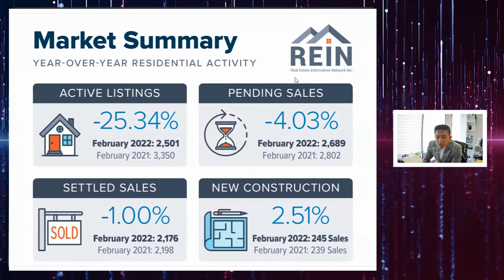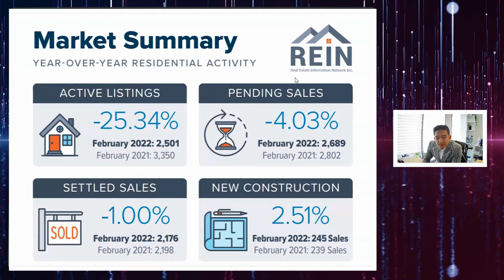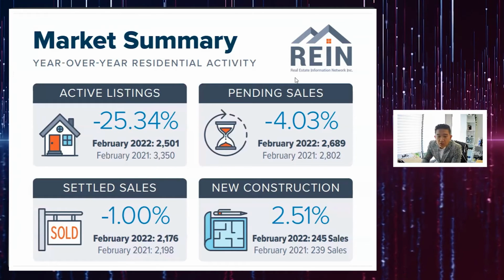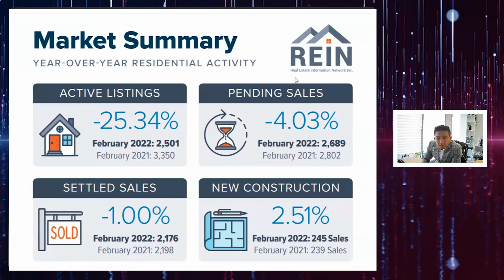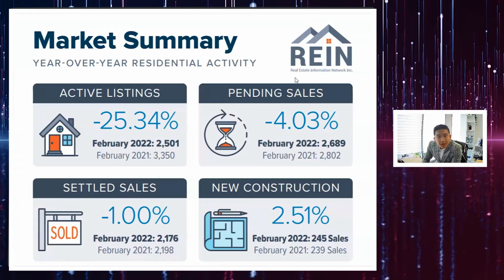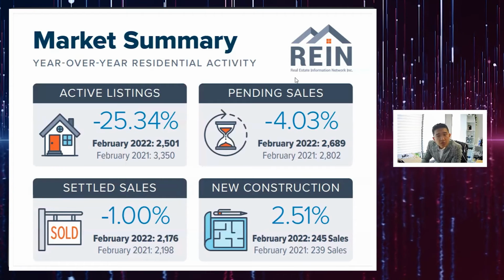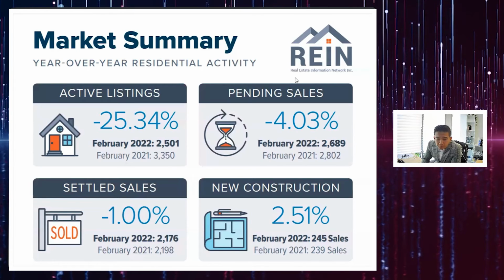It's going to be an interesting year in real estate, because what we're seeing is the increase in mortgage rates. With the lack of supply, the supply costs, chain supply issues, and in the new construction area, all remain uncertain. So let's see what happens. But right now what we're seeing, the residential settled sales for the month was 2,176. And it's down from 2,321 in January and down slightly year over year, which was 2,198 in February 2021.